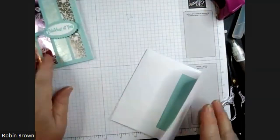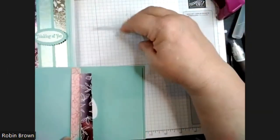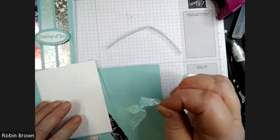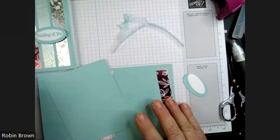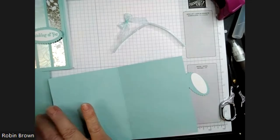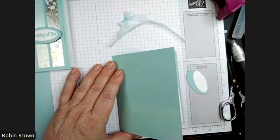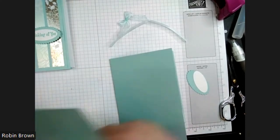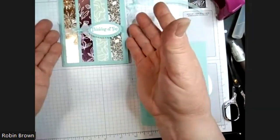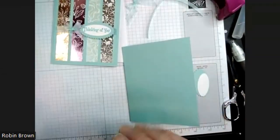So when you do this, I think it's the Pool Party card base. I'm going to get a piece of that beautiful Pool Party organza ribbon and a Pool Party fork bow. You'll get the inside pieces for the layer for the inside, and I have an extra piece for the front. The reason I'm doing that is because I want this ribbon to be encapsulated behind there. Even if you wanted to tie it all the way around, there's nothing to tie it to unless you make a layer.